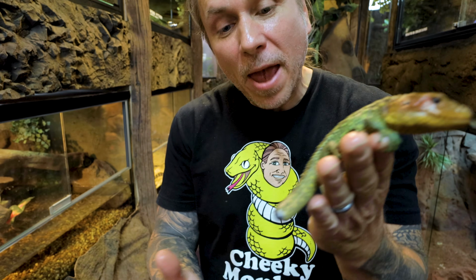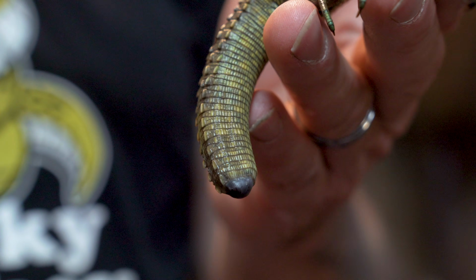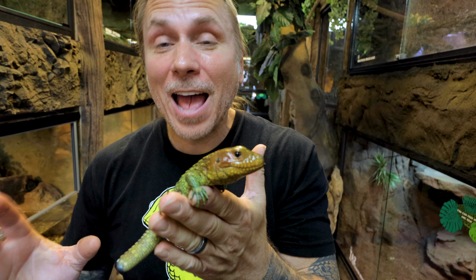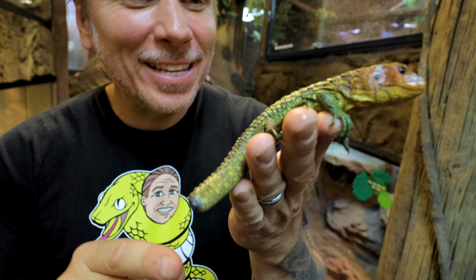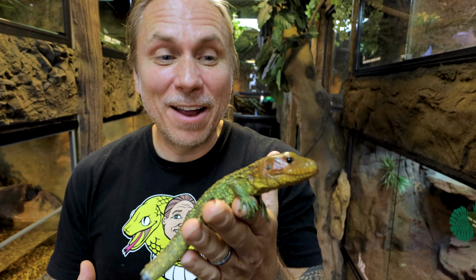Just a quick update on Mango here. You can see his tail is just starting to grow back a little bit. He is thriving in this new environment, spends a lot of time in the water, then he's all over the place. I love that environment, but I'm super happy to say that you can just barely see the tip of his tail starting to grow back. So I'm sure not long from now he'll have a nice long tail. Again, it won't look exactly the same, but nevertheless, he is gorgeous, and I absolutely love this guy.